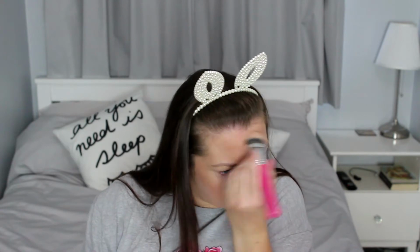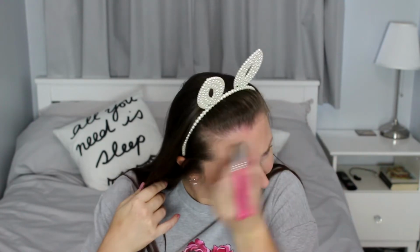Oh my god, it's so pigmented. Christ. You do not need a lot, and a very light hand is advisable. I am now looking orange. Perfection. I'm just going to have to blend some of that out because it is far too harsh.